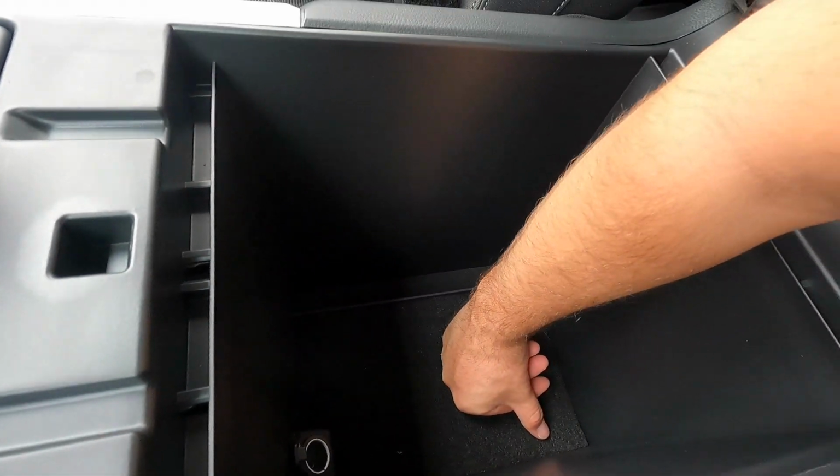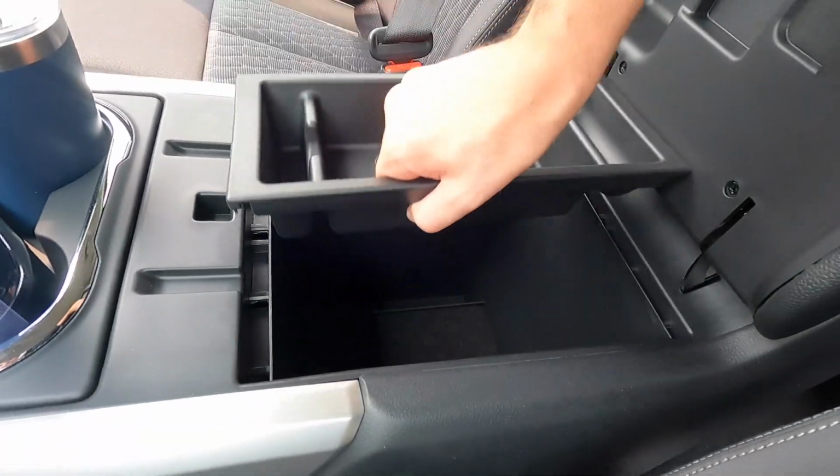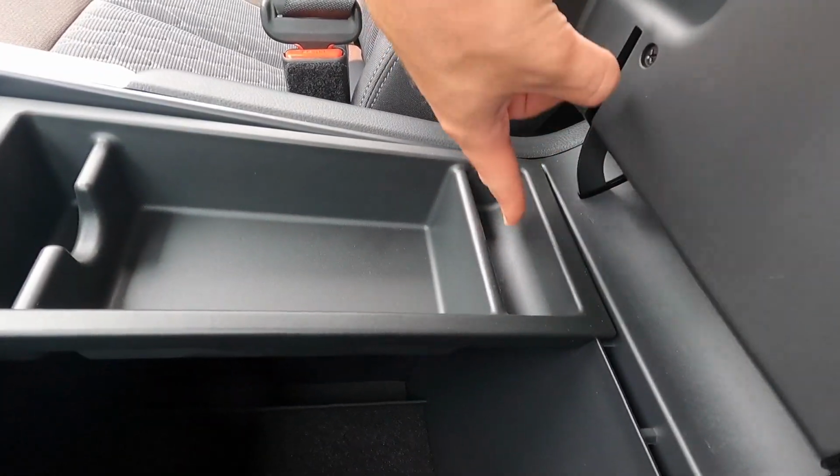I'd say about 65% of my forearm fits down in there. So quite a bit of space. And then this thing also goes in here as well. Over here, you could set your business cards. You could set a phone in here, and then you can also set some coins or stuff like that in there.